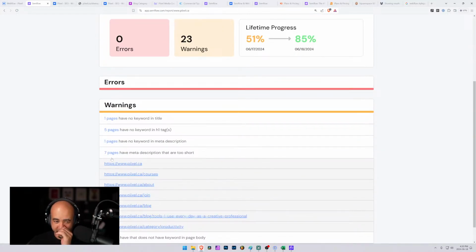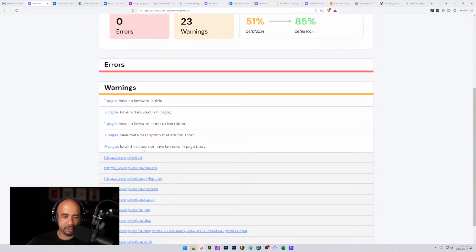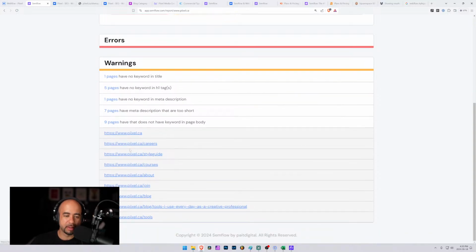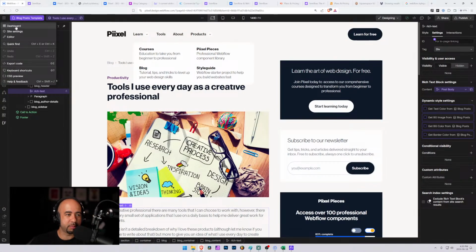Seven pages have meta descriptions that are too short. That's interesting. Nine pages do not have keywords in the page body. Okay, well, that's not good. So maybe let's just take a look at that because we definitely want to have the keywords in the page body. So let's look at our home page, which is arguably our most important page.